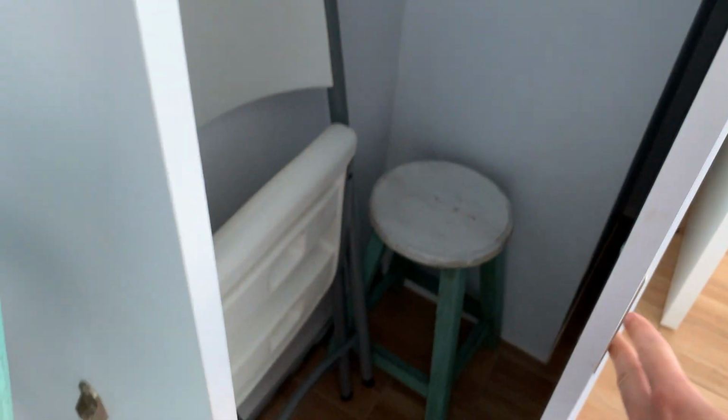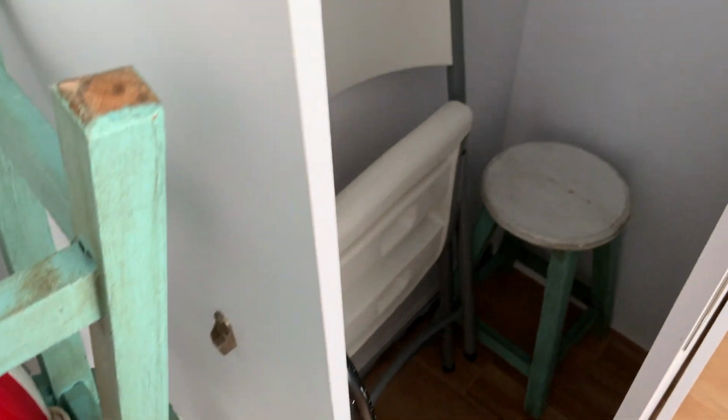And then this is the first time I'm opening this. Some storage that we're not using. Okay, there's stools that I didn't know existed and some other chairs. But yeah, this is the second bedroom.